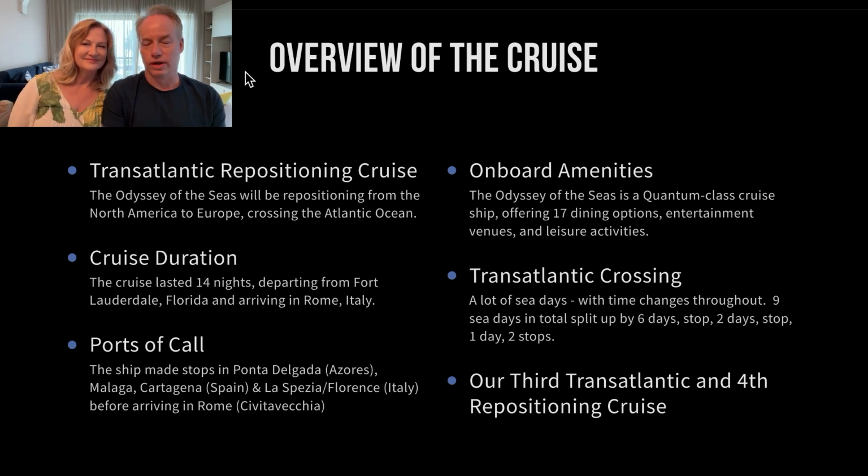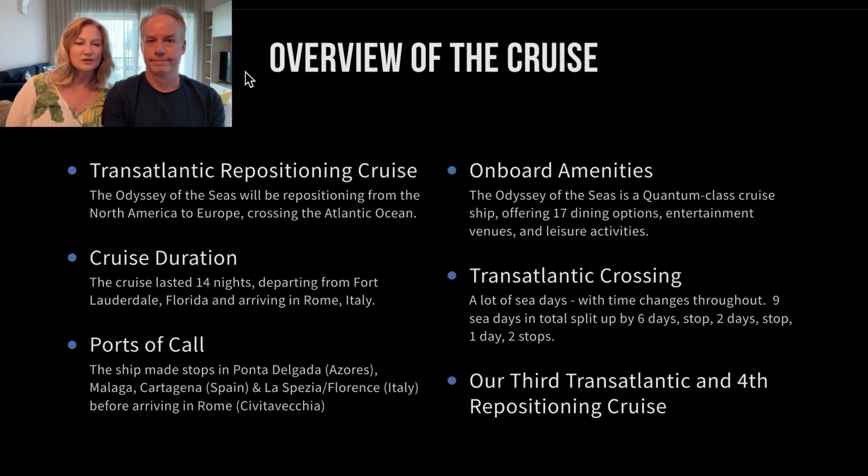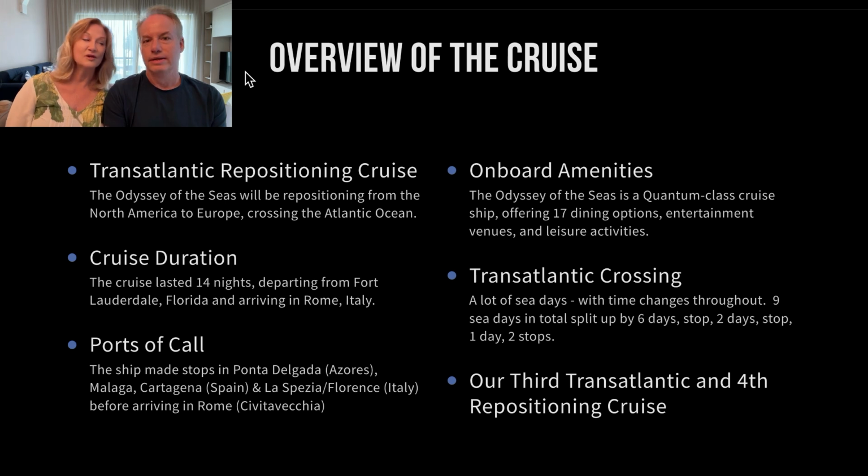We left out of Florida and we sailed to Rome. So we had 15 days, 14 nights. We had 4 stops, 4 ports of call. We went to the Azores, the beautiful Portuguese islands in the middle of the Atlantic. We also went to Malaga, Spain, Cartagena, Spain, and La Spezia in Italy, very close to Florence. You might be doing the math on that. That's 4 stops, but wait a minute, we had 14 nights. So yes, that means a lot of sea days.